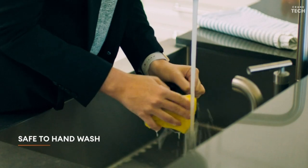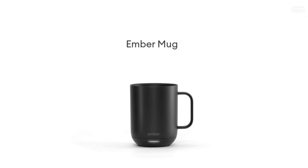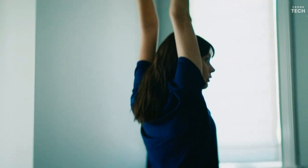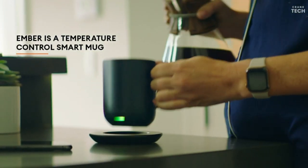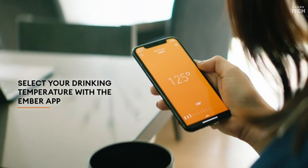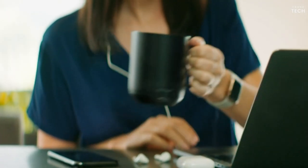Say goodbye to rushing through your drink before it cools down. This mug boasts a sleek, modern design that complements any setting, whether it's your office desk or home kitchen. Controlling the Ember Smart Mug 2 is very easy, thanks to its seamless integration with the Ember app. The app allows you to set your desired temperature, save presets for different beverages, and receive notifications when your drink reaches the perfect warmth. Trust me, once you experience the joy of savoring every sip at your desired warmth, you won't want to go back to ordinary mugs. Elevate your sipping experience with the Ember Smart Mug 2 today.